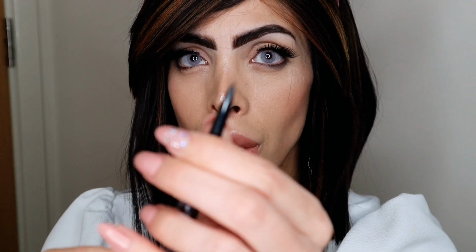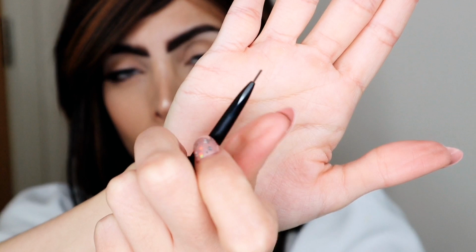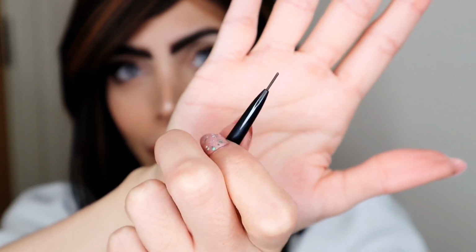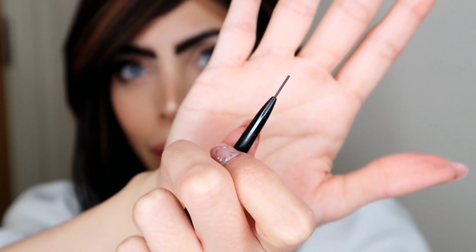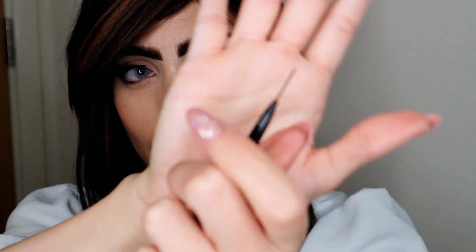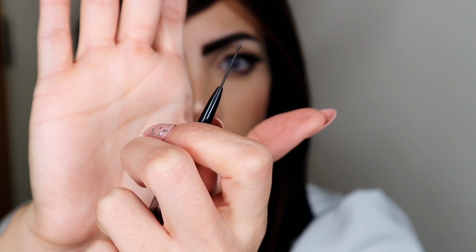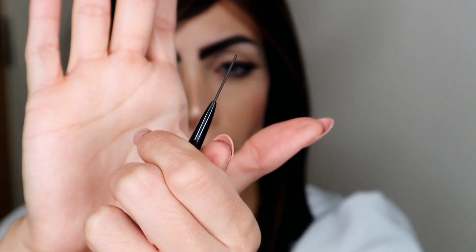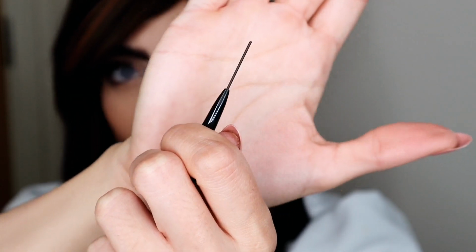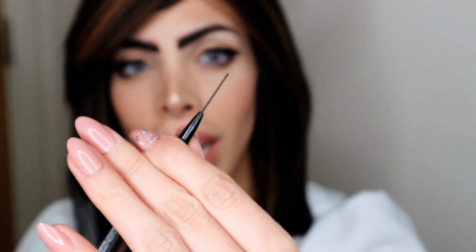So you've probably not seen anyone do this because they're scared to break the tip, but here goes. How much is that? I'm gonna risk my pencil. So yeah, that's to its full. That's how much there is of product.